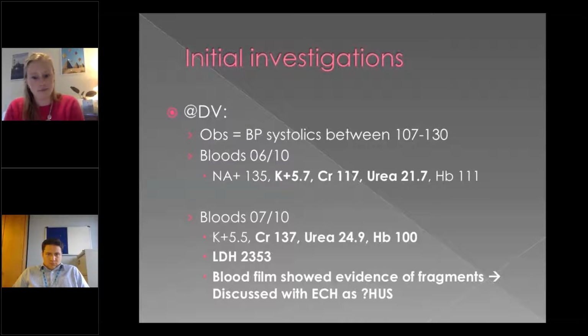The bloods were repeated the next day after she'd had 24 hours of fluid and IV antibiotics. Unfortunately, at that point, her creatinine was still rising, as was her urea, and it was noted her hemoglobin had dropped to 100 as well. On further discussion with the Evelina, they'd asked for a hemolysis screen, and her LDH was 2,000, and they'd added a blood film on to those bloods, which showed evidence of fragments. So she was then further discussed and transferred over to us as a possible hemolytic uremic syndrome, or HUS.